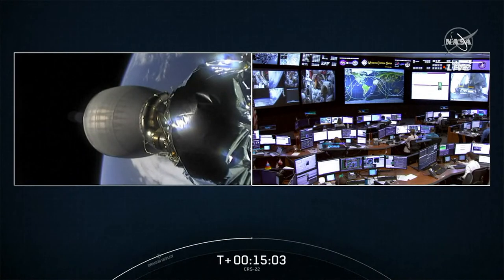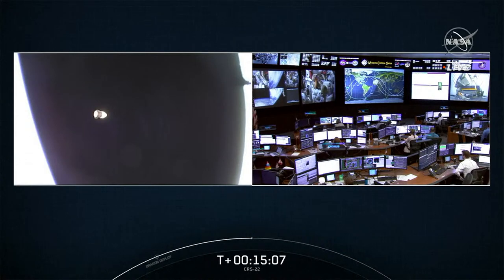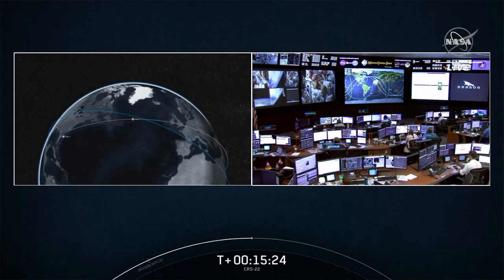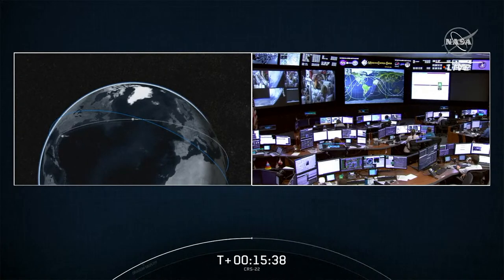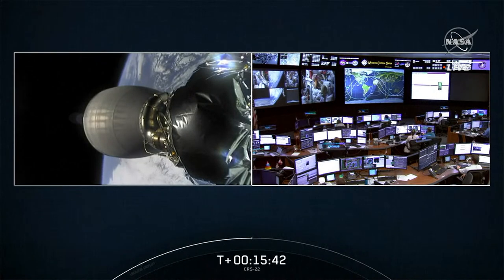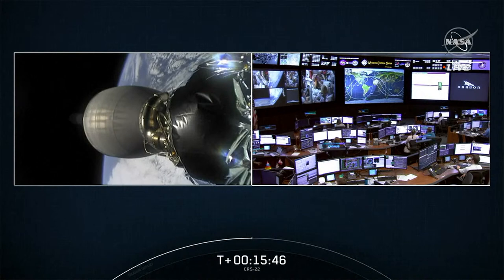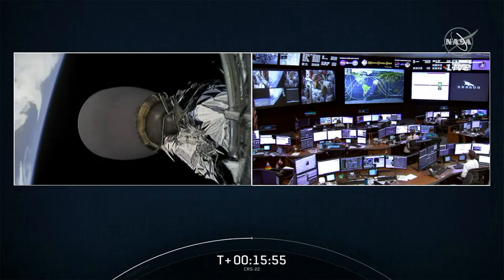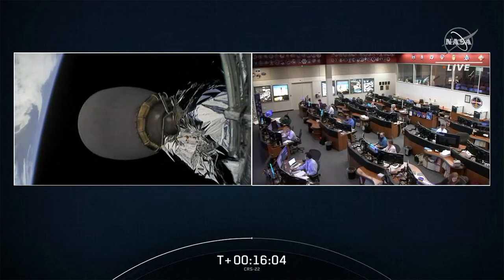Again, standing by for nose cone deploy. That nose cone will stay open in the position until the very end of the mission. And the first set of nose cone hooks are open, and the second set are starting to open now. Again, once the nose cone is open, it will stay in that position until the very end of its mission, closing prior to reentry to provide some additional protection to some hardware during reentry.